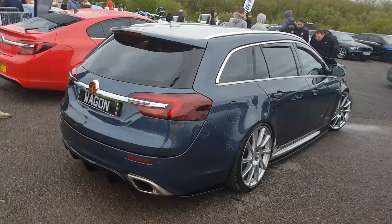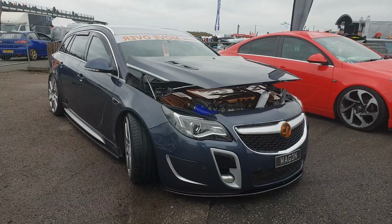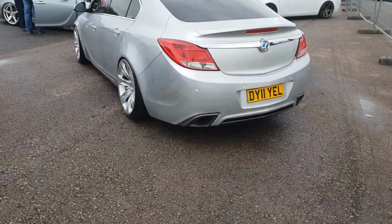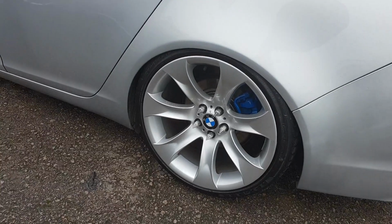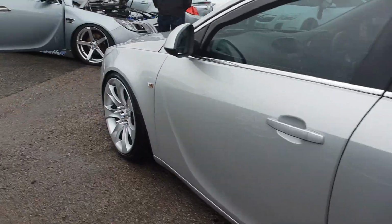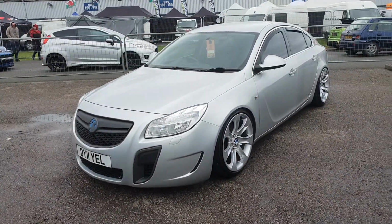Bit of wagon love for you guys. This is a nice Vauxhall, I'm not gonna lie to you. I really like this, and the way the bonnet opens as well is really sick. This actually looks kind of cool. A little subtle mod: it's an Insignia and it's got basically 6 Series wheels. It does look pretty cool. It's very subtle, I didn't even notice. I thought they were just stock wheels, but it does bring it out a little bit more. It gives it a bit more road presence.